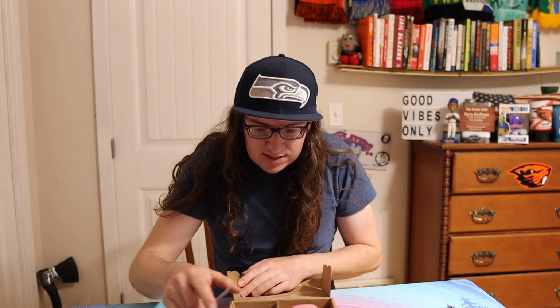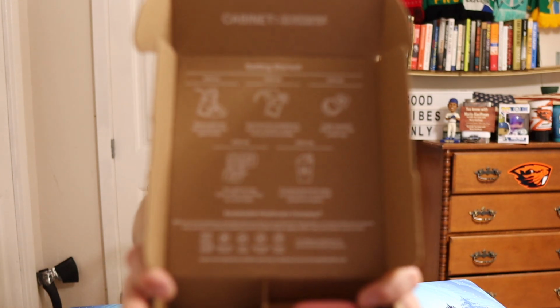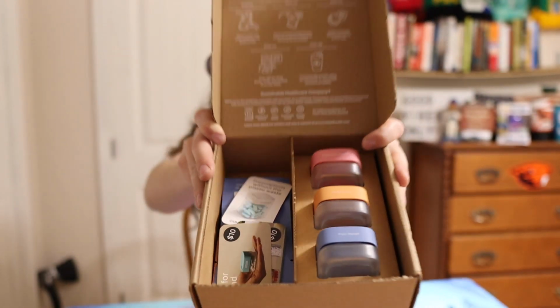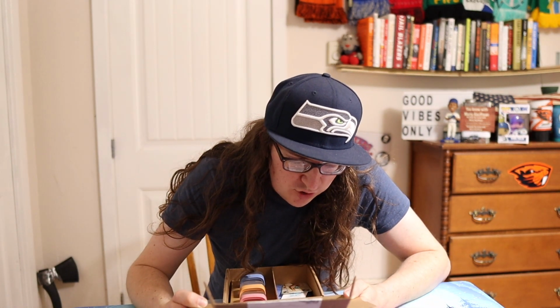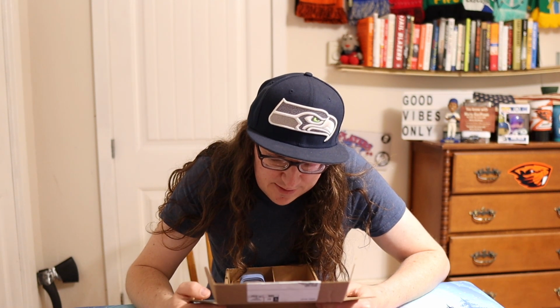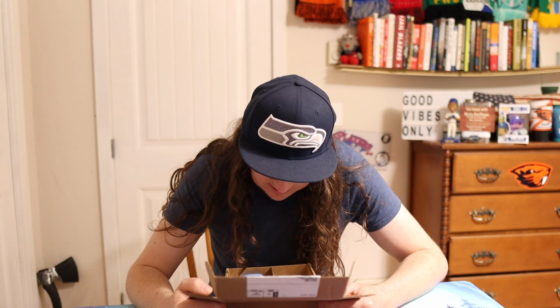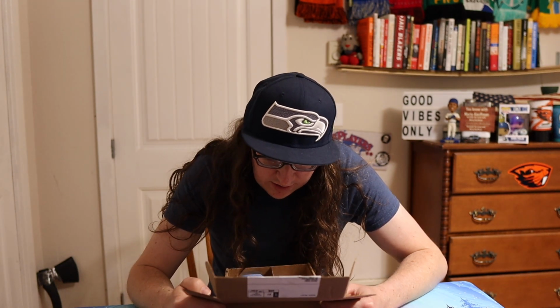Alright, looks like we got 3 packets. Now, apparently these are little glass containers, and they have your everyday medicine. It says, step 1, open pouch and pour medication into glass bottle. Step 2, open second cabinet and pull out magnets. Oh, there's magnetic labels. That's interesting. Step 3, apply. Oh, and then there's QR codes and everything.